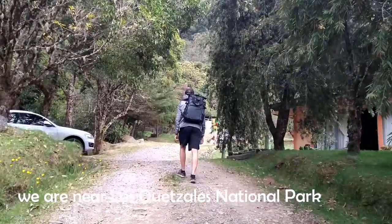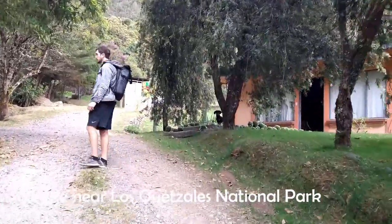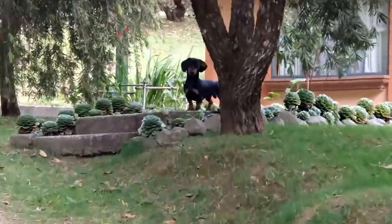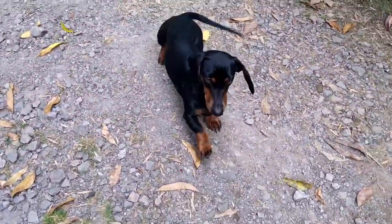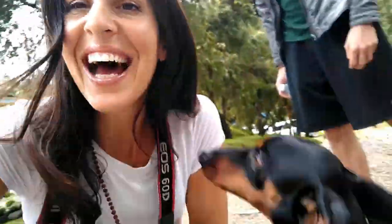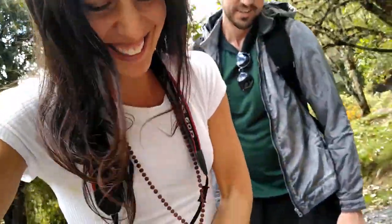Cool. We're going to a waterfall. Look at him. He's greeting us. He's like, hello. Hi, honey. You're the cutest dog in Costa Rica. Yes, you are. Hi, come here. He's so happy.